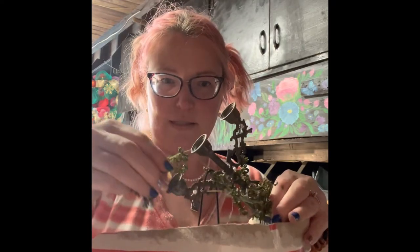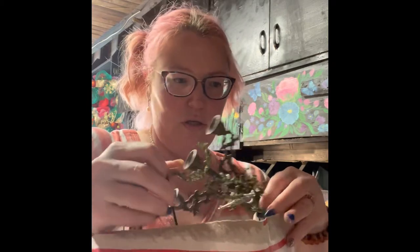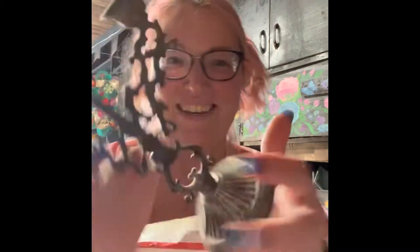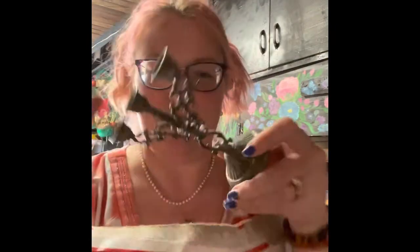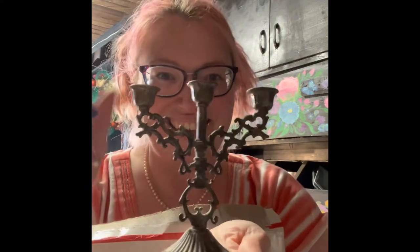And this is, what? What is happening? Everything's like all enmeshed. But this is a little candelabra and that's awesome. Look, it looks like it's antique. And, oh, I bet those chime candles probably fit in this. I love this. Oh, another smudge stick.